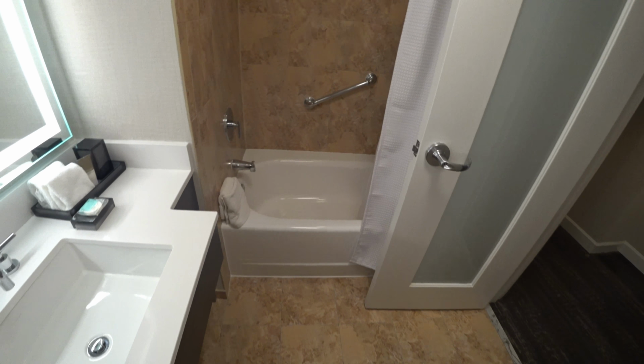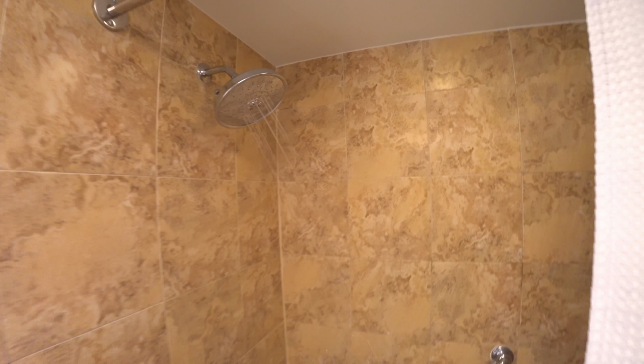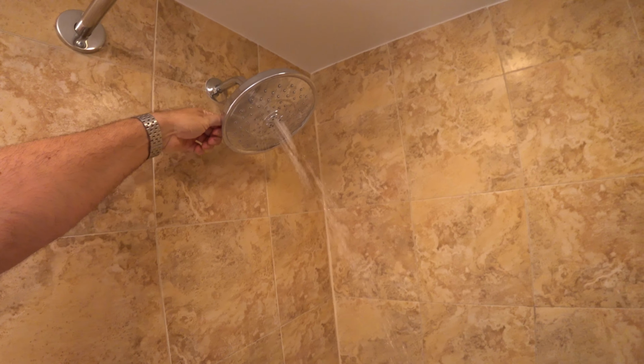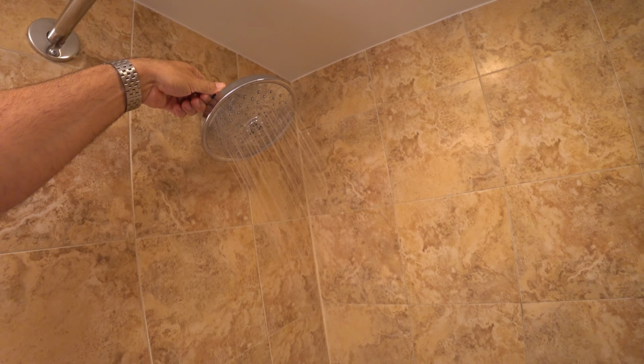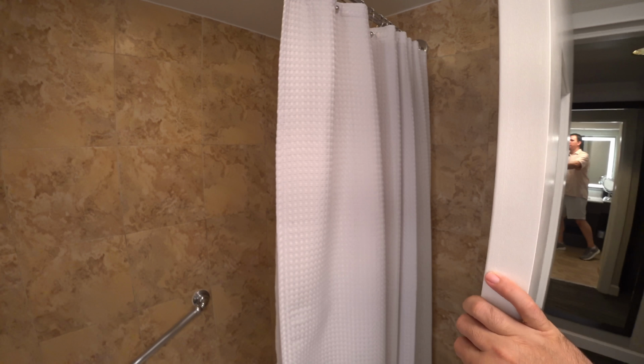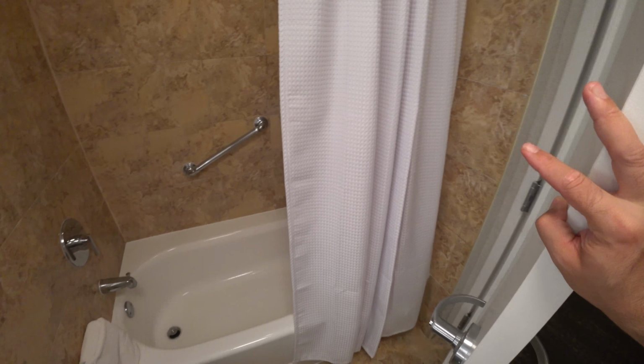Here's the shower. More toiletries up there in the corner. Very large shower head. Let's check out the pressure. Looks like you can adjust it. The pressure isn't the best, but it's not bad. Very nice shower curtain.